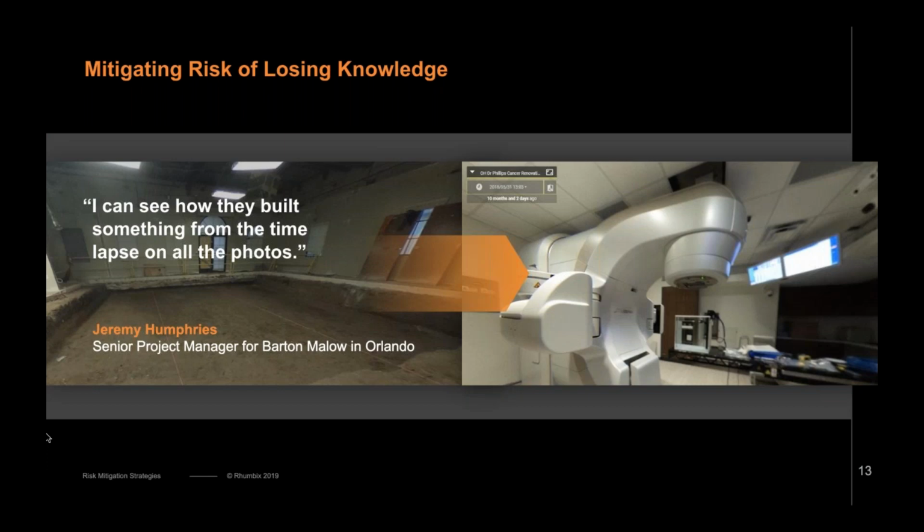Jeremy Humphreys uses this in order to communicate to the younger generations of the workflows how decisions were made and how specific types of construction are being built, and therefore mitigating the risk of losing that knowledge as the experienced workforce leaves the industry. That's kind of one of the advantages of having a thorough job site documentation, even after the job is complete.